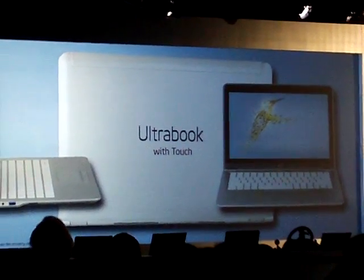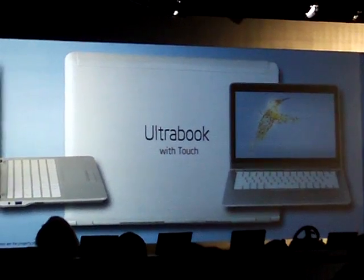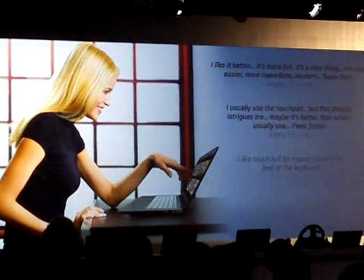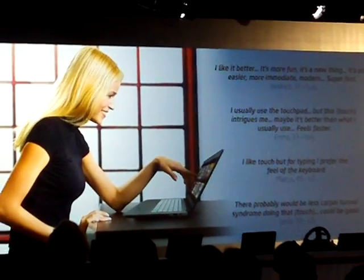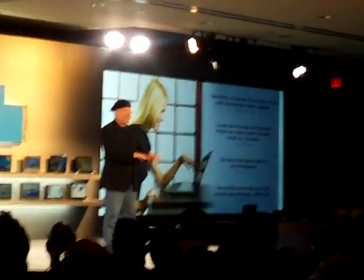They called up the picture, but they wanted to zoom the picture. They wanted to crop the picture. They wanted to close the window. They were doing a lot of things with their hands. So let me share with you some of the comments that people made. "I usually use the touchpad, but it intrigued me." "I like touch, but typing is important." And the thing that I liked most was that somebody said, "This is for working.